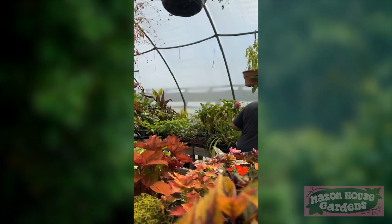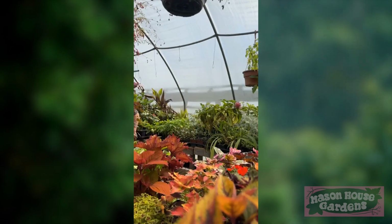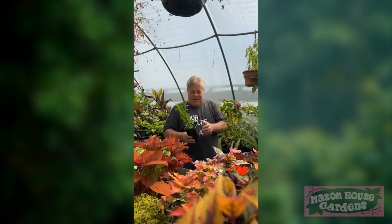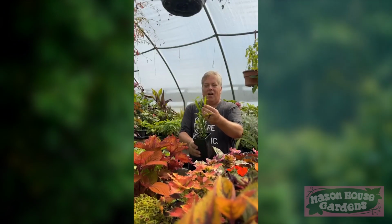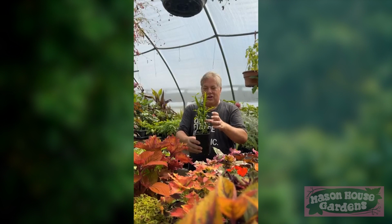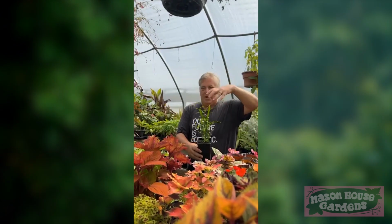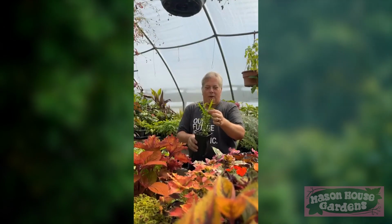I'll see if I can find... Oh yeah, I got this little guy over here. But this is one I really love. Mom thinks it's kind of creepy. This is Homalocladium platycladum. Very, very unusual plant because the stems are flattened, paper-thin stems with small leaves coming off them. And it just builds on this, bigger and bigger and bigger. Homalocladium platycladum. Common name is tapeworm plant, or Mom gets creeped out by that one.